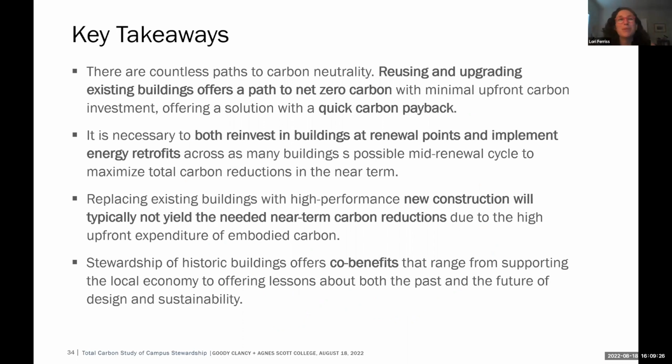Okay. So we pulled a few conclusions, separate from those numerical findings from the study, some of which were a little bit surprising or reinforcing to us. The first is really that there are many paths to carbon neutrality. We often talk about climate goals in terms of carbon neutrality, but that's not really the ultimate end goal. The ultimate end goal is to prevent global warming by limiting the greenhouse gas emissions in the atmosphere. And so to do that, there are many trajectories we can take. And reusing existing buildings at the end of their life and improving their performance as soon as we have the chance to is really the fastest way to reduce those emissions and to minimize our carbon budget.